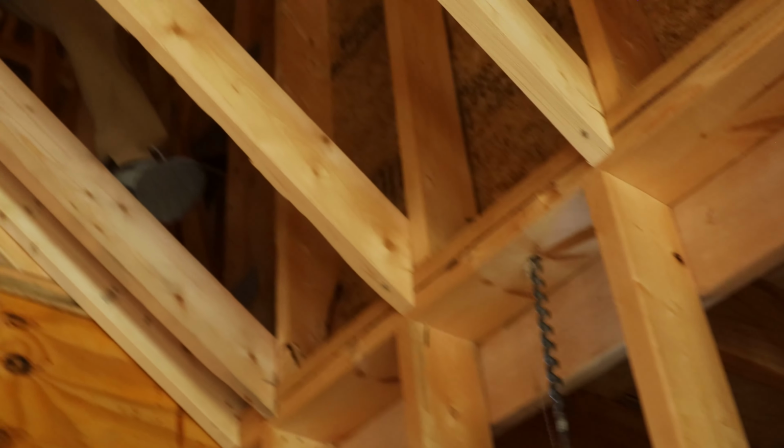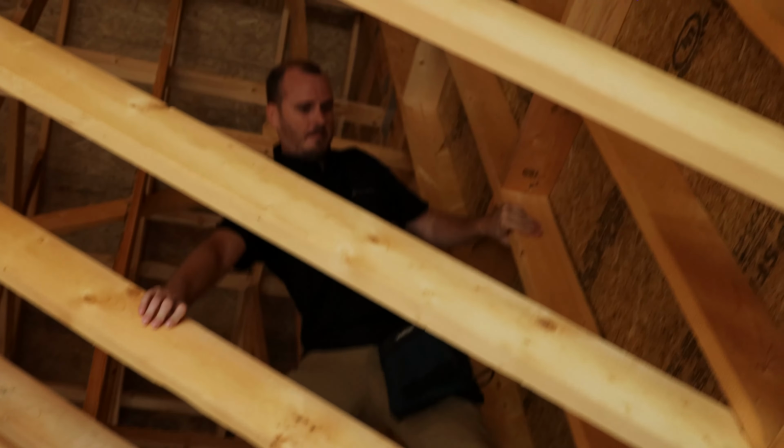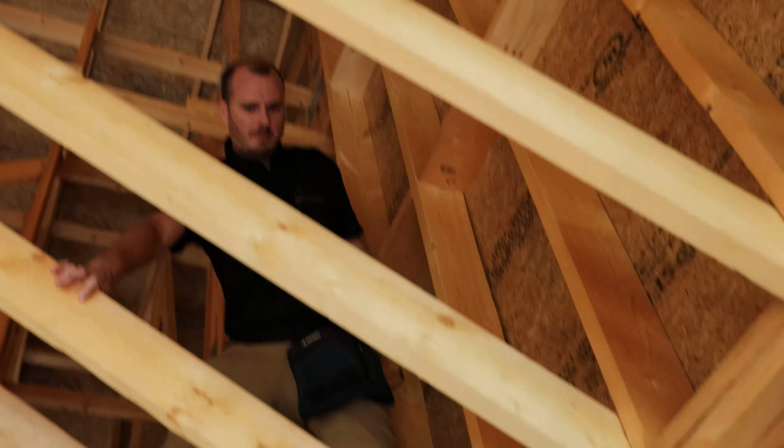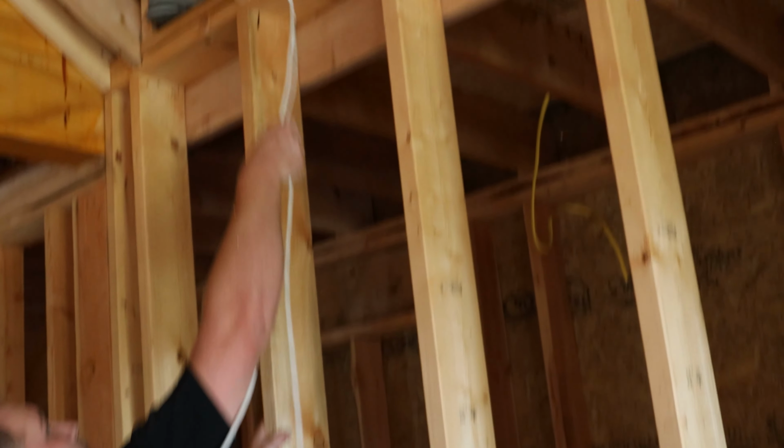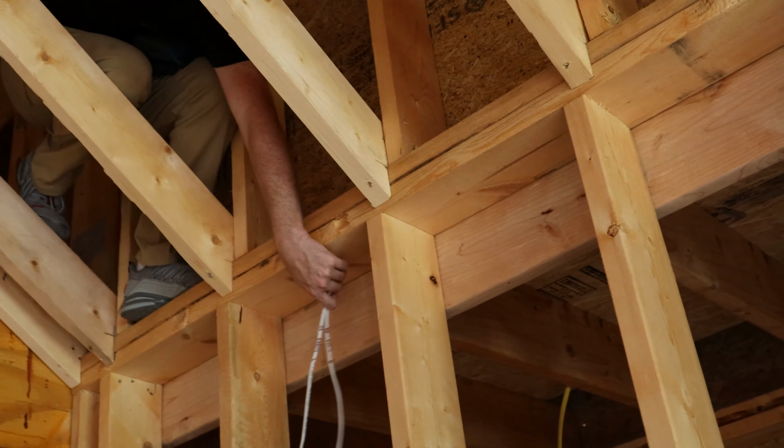Right. So what they're doing here is they're going to drill their pathways, and as smart home providers, we've got to be careful to avoid plumbing and electrical and any of the other subcontractors. So we're usually a little further along when we get started. Exactly.